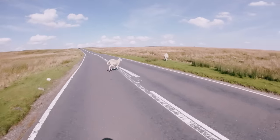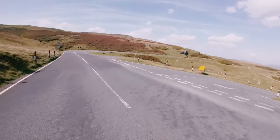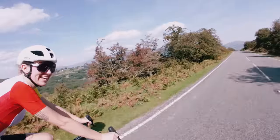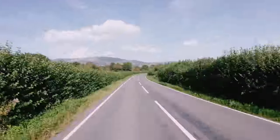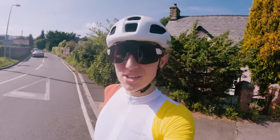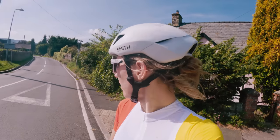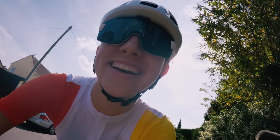Well, don't go anywhere, my son. Just got to the bottom of the hill. What an absolutely mega descent. Oh, I'm like completely dry now, even after pouring all that water over my head. 1 mile till cake. Don't want to bonk.